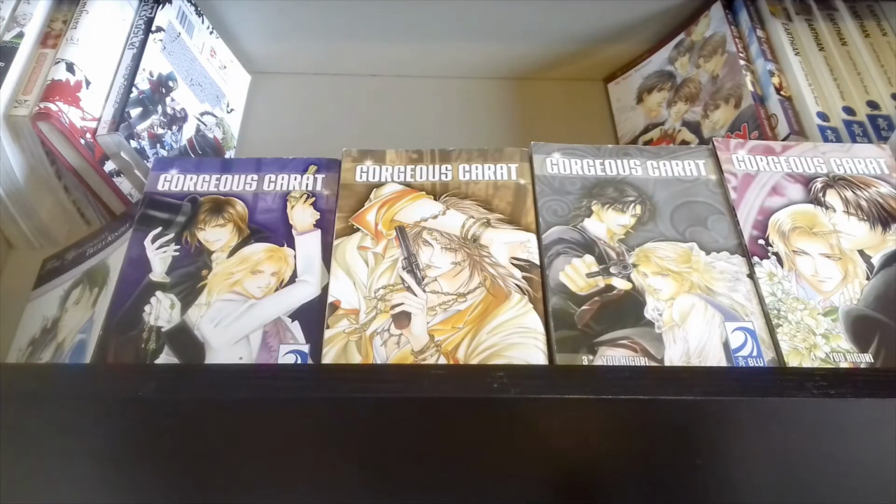This is Gorgeous Karat by Yo Higuri, who has quite a lot of other series. I think some other BL series, but not all of them published. And this also has a sequel, Gorgeous Karat Galaxy, which was not published by Blue, but instead published by June, randomly enough. So I haven't read it, I've got it all. I'm going to sit down and read them all together. I was waiting until I had them all, and now I have them all. I have no excuse. So I will get there eventually, but yes, I have the Gorgeous Karat series.